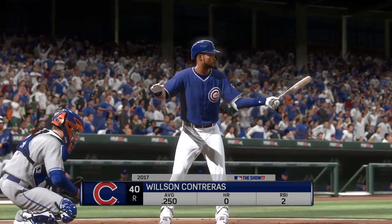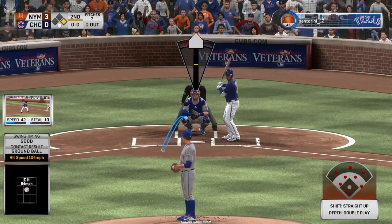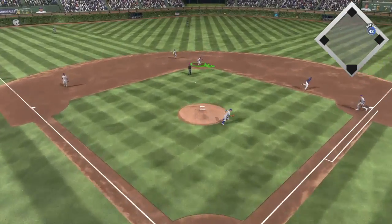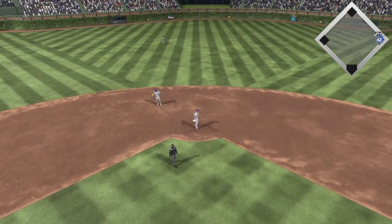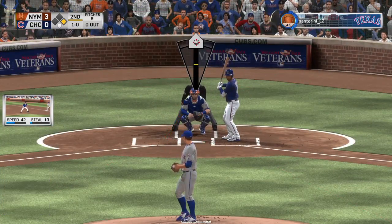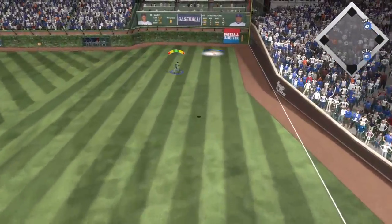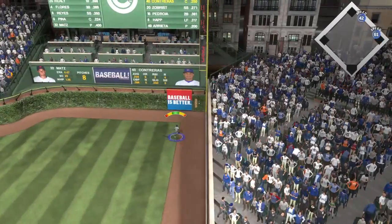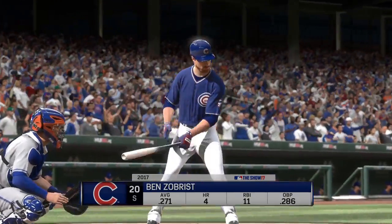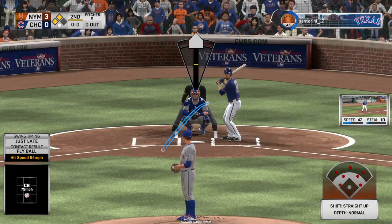Digging in, Wilson Contreras. He's ready for his first at-bat of this early season contest. And this one's in the dirt. And no advance. It's ball 1. Now a swing and a ball lofted down the right field line and fairly deep. And that'll get over the wall for a ground rule double, and that'll keep runners at 2nd and 3rd now with still nobody out. Ben Zobrist.